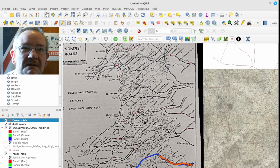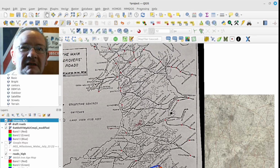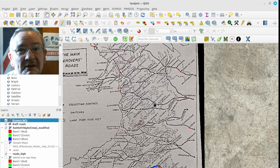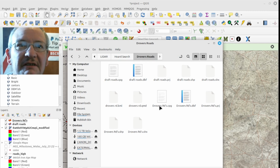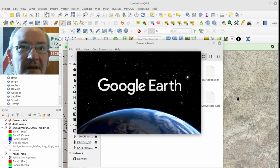Anyway, if you want this map, once I've done all these routes, it'll be £5. I'll send you a KML file and you can download it, then right click, open with Google Earth, and it opens with Google Earth. In fact, I will show you how to do that now. So this is the file I will send you. Where is it? This one here. I'll probably give it a different name. So all you do is right click, open with Google Earth, and it will open Google Earth, hopefully. There we go, it's opening.